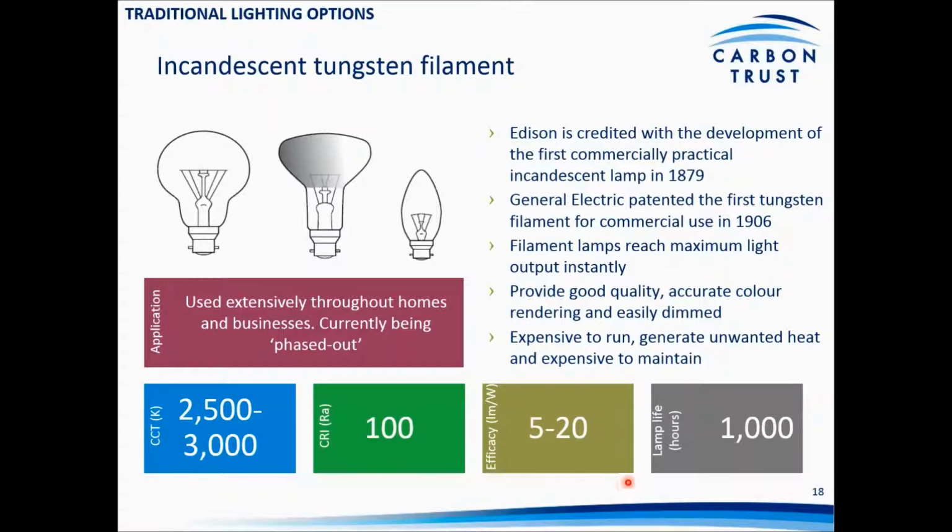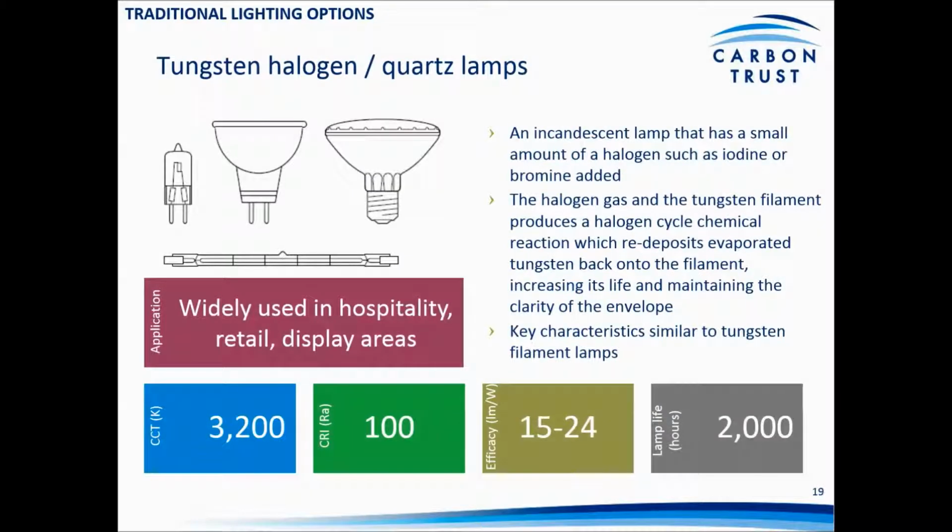The other factor as well is that they have very poor running hours. The running hours is around 1,000 before the lamp fails. A slight variant on that and an improvement on that is the tungsten halogen lamps. In those cases, it's an incandescent lamp that has a small amount of halogen in the lamp, which improves the performance of the filament. These are still fairly widely used in hospitality and retail display areas. They have a color temperature of around 3,200 Kelvin. Again, good color rendering, which is primarily why they're used in hospitality and display. The efficacy is slightly improved, but again, they have very short running hours.